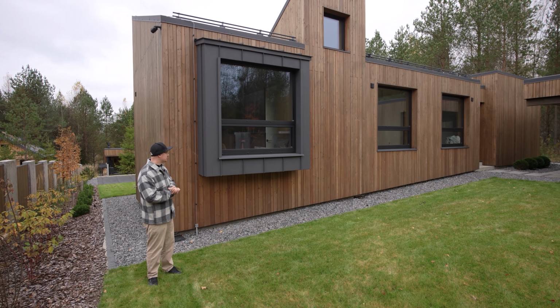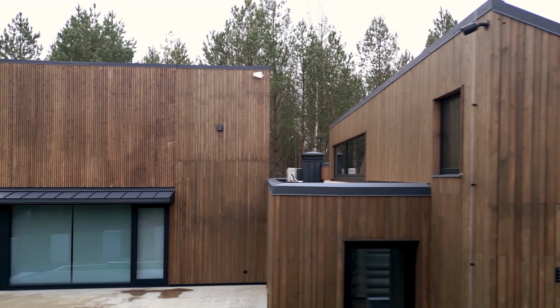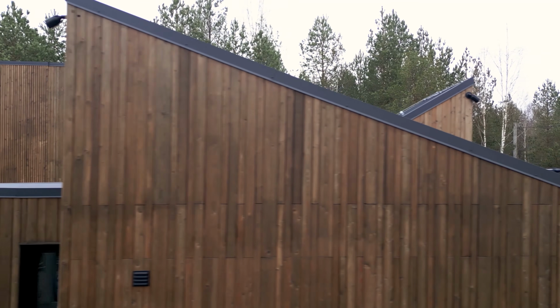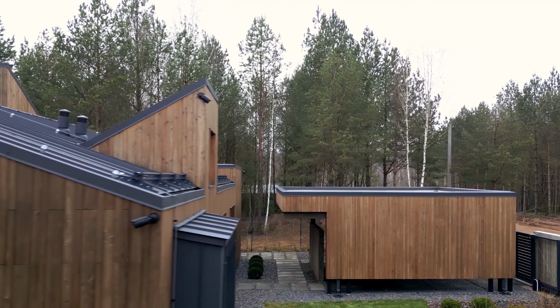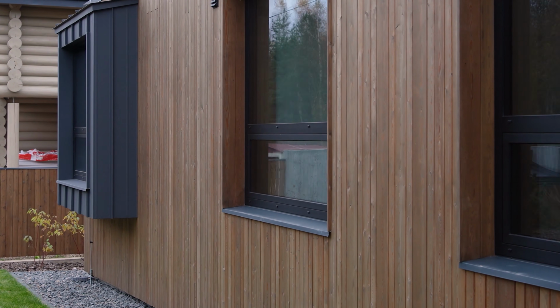As for the exterior materials, we probably used the most cost-effective and aesthetically pleasing combination of materials. That is, larch is the main material for finishing, combined with anthracite seam metal, which is also used on the facades.